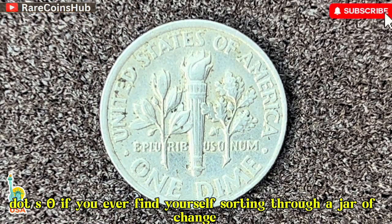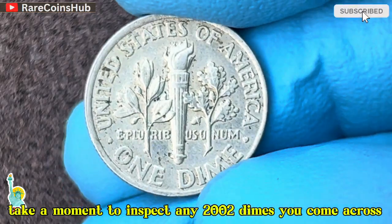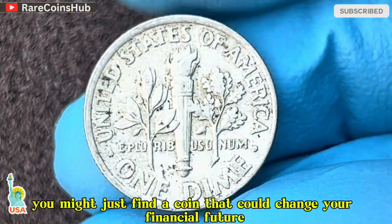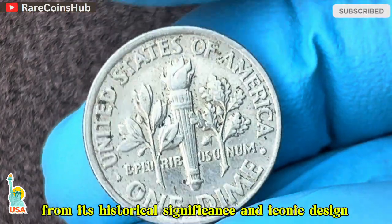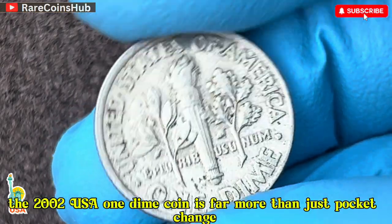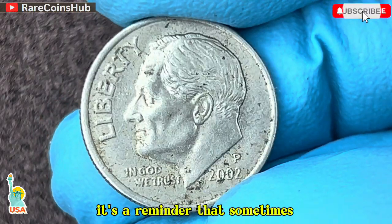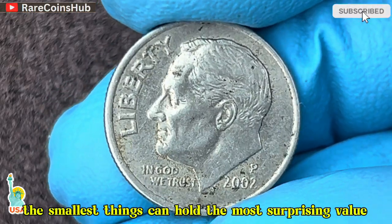So, if you ever find yourself sorting through a jar of change or browsing through coin collections, take a moment to inspect any 2002 dimes you come across. With a little luck and a keen eye, you might just find a coin that could change your financial future. From its historical significance and iconic design to the rare minting errors that can make it worth a fortune, the 2002 USA 1 dime coin is far more than just pocket change. It's a reminder that sometimes, the smallest things can hold the most surprising value.